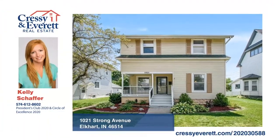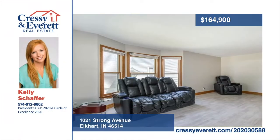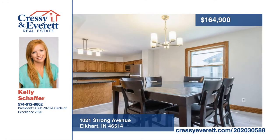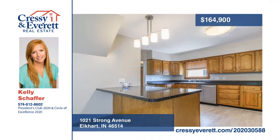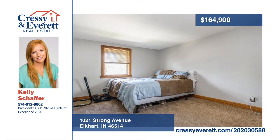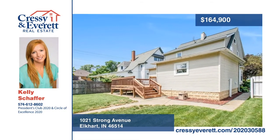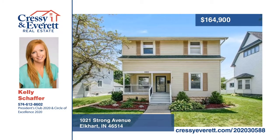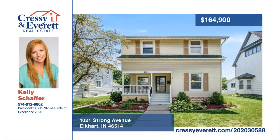Take a tour of this beautiful home on the highly desirable Strong Avenue. You'll love all the living space the main level has to offer, including an open concept style kitchen and dining room. You don't want to miss the large bedrooms and the peaceful backyard. Additional features include main level laundry and giant kitchen. This home is ready and waiting for you. Call Kelly Schaffer today to schedule your private showing.